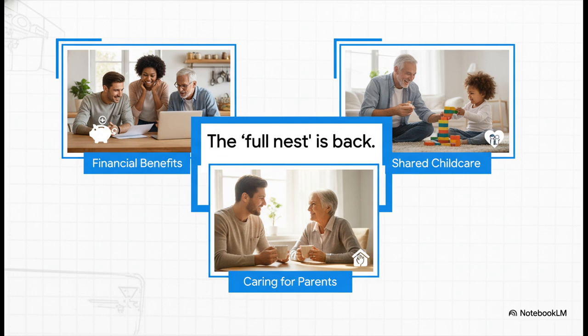But now, we're seeing a massive swing back to what you could call the full nest. And this isn't happening by chance. Families are making a very conscious choice to do this, and for really practical reasons. Pooling money, having built-in help with the kids, and of course, giving aging parents a loving place to be.